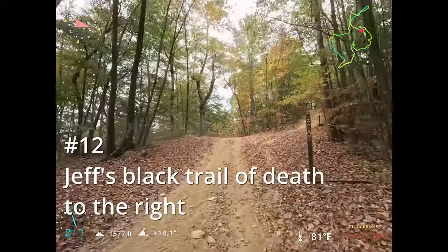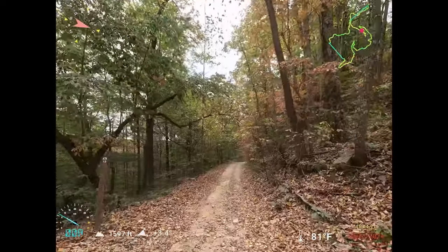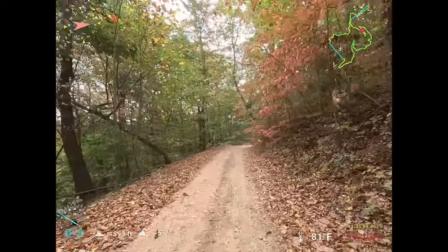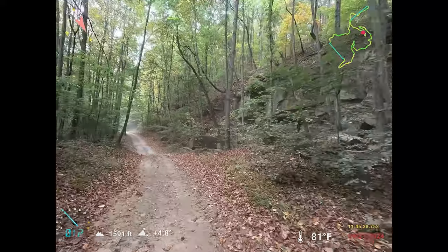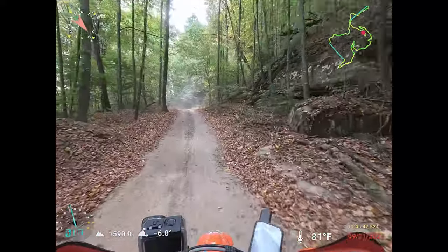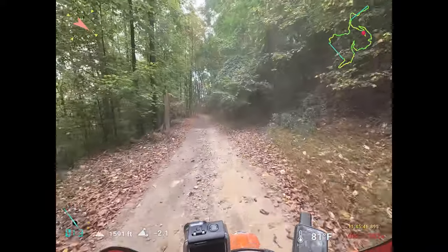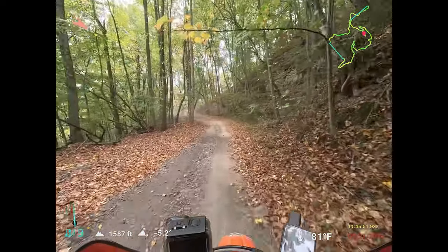A couple years ago, we were coming down here, and Jeff took off on the right, going up that hill. He got up to the top and realized that it was not a nice mellow green trail like we were on. It was something much more difficult. A lot of cool rocks there on the right. So I memorialized Jeff's navigation error. We'll probably harass him about it every time we come up here.